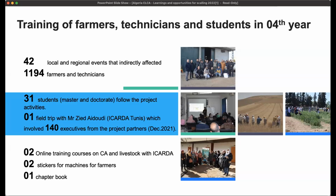Among the actions that were undertaken in the fourth year of the project, we had 42 events that were organized at local and regional levels, addressing farmers and also technicians. And we also reached indirectly 1,194 farmers. And we also worked with 31 students at their master's and PhD studies that worked with us in this project.